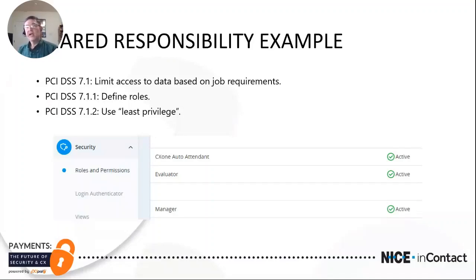I'll give an example. If I'm an agent and my day-to-day work is dealing with interactions, I would not typically need to create user accounts or manage passwords or anything else really with other users.